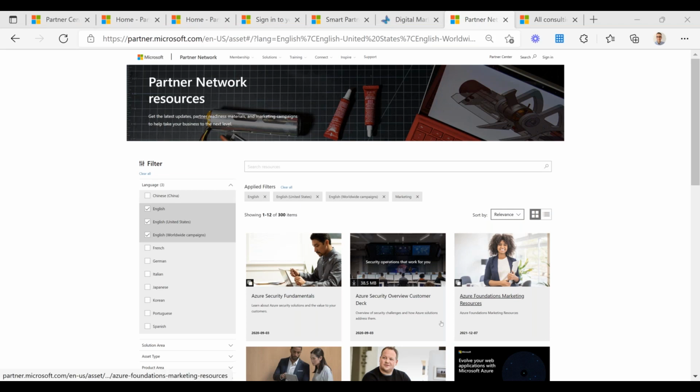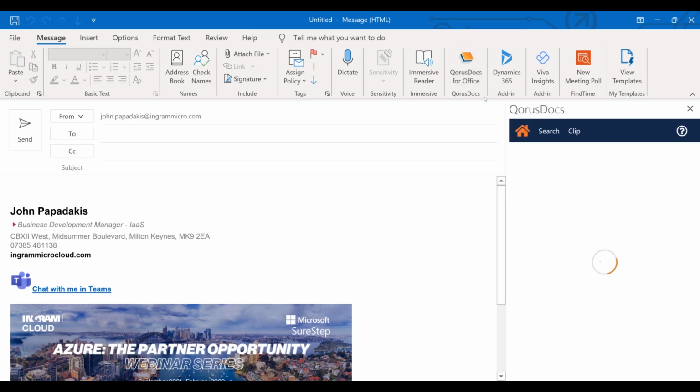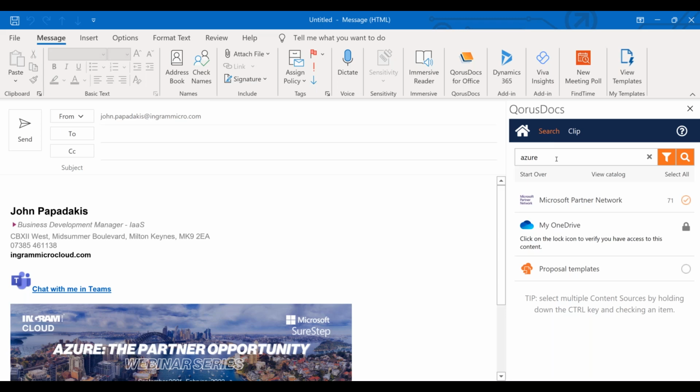Let me do a quick demo. This is my Outlook. So this is my inbox. So what I can do is use Chorus Docs. That's an add-in, and it's free, again, if you're an MPN member. And I want to search for some collateral. I will search for Azure on the Microsoft Partner Network.